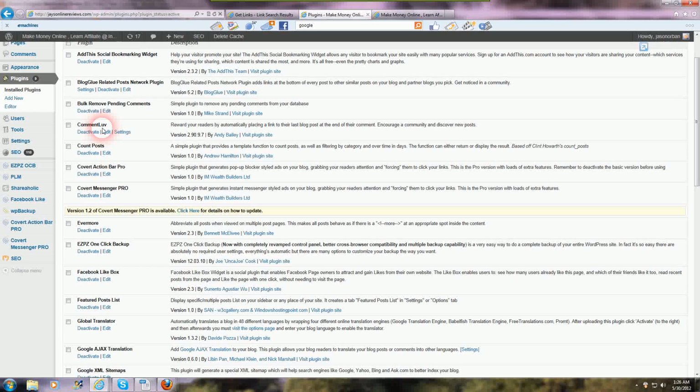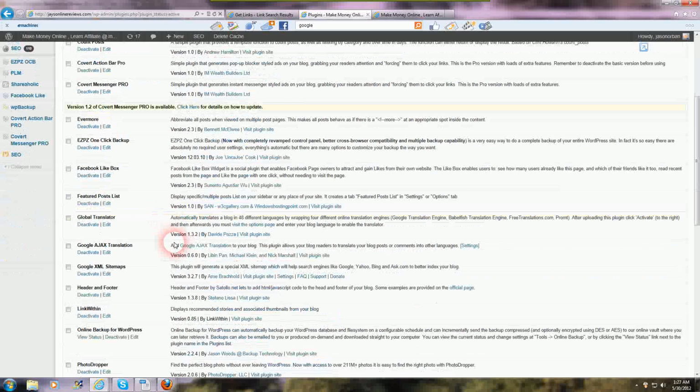Covert Action Bar Pro, that's this little plugin I use. That's actually a paid one that I use to capture email addresses. That works really good. Evermore, that's a good plugin for my theme. What that does is, on my home page, it shows a snippet of my blog post. It won't show the whole thing in its entirety. It'll say to read more, click here.